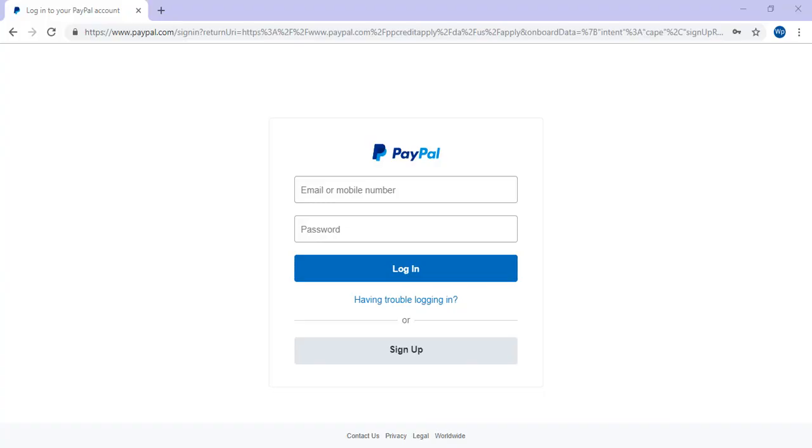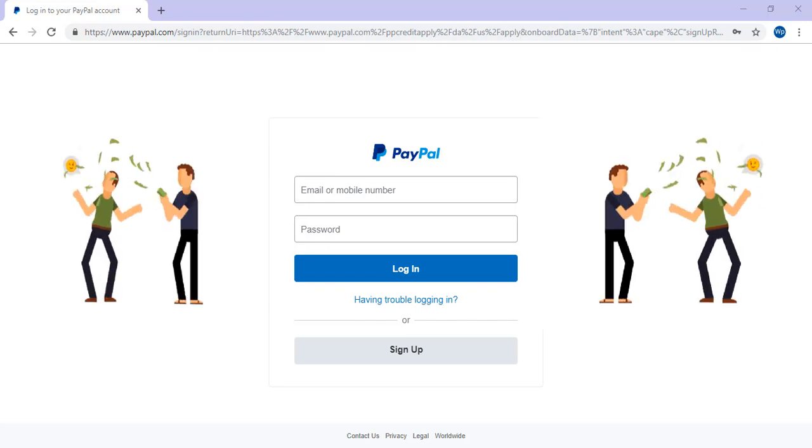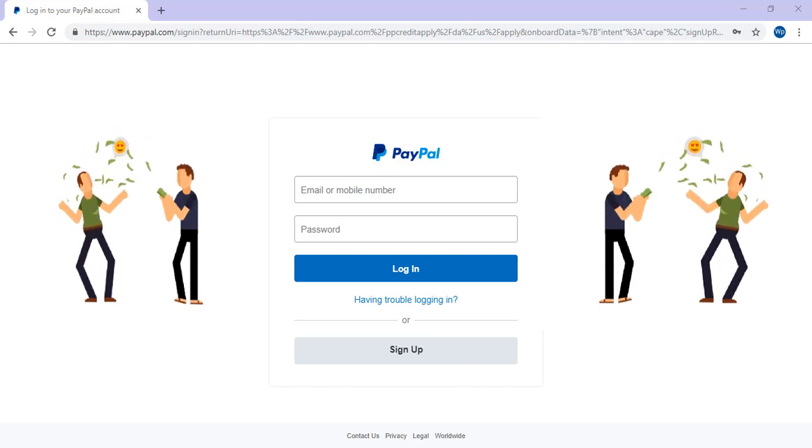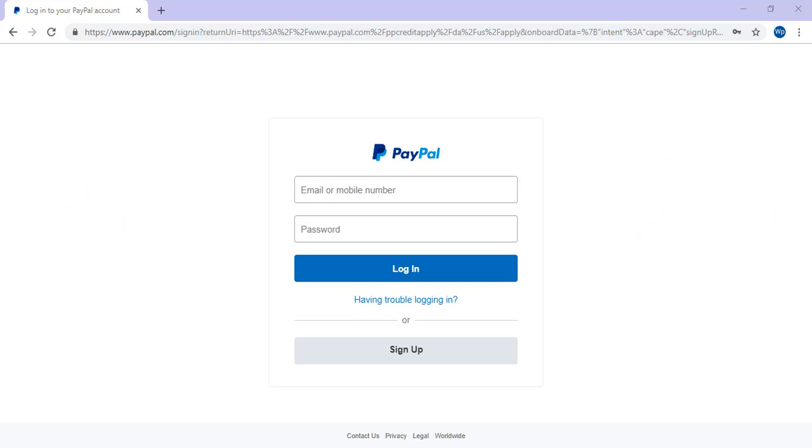While PayPal Credit can be used to buy clothes, shoes, and many other items online, you can also send PayPal Credit to friends and family, which will appear as if you're sending your own money in their account. This is great if you haven't budgeted for an upcoming relative's birthday.